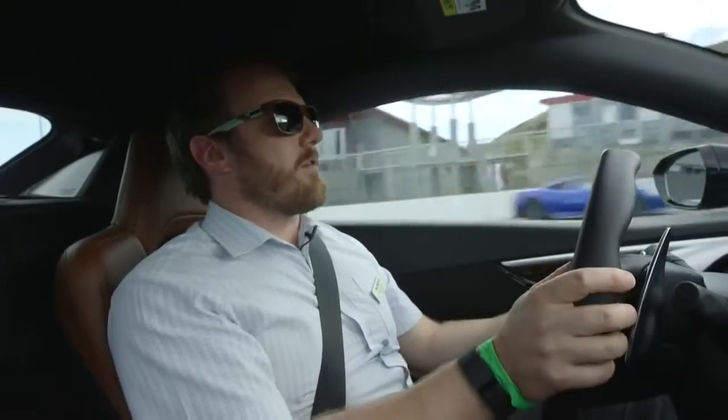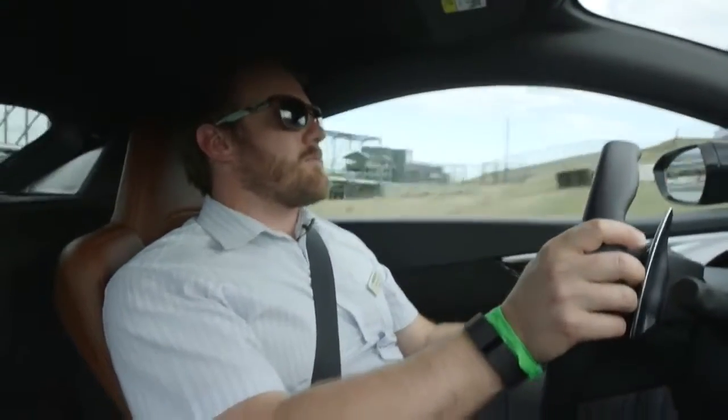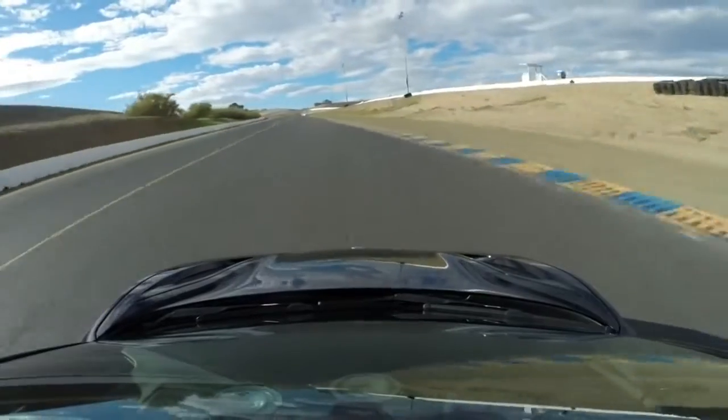It certainly could use more steering feel. You don't get that idea of the front tires losing grip or washing away as you would in other cars, but as you get used to the car, you can learn to pick up other cues as to what the chassis is doing.